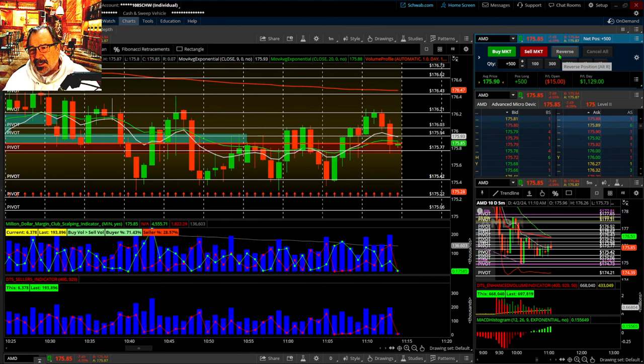Now, my recommendation is when you do this, just buy and sell. You know how you can do a reverse, too, is just a double tap. You don't have to use the reverse button. I know a lot of people have trouble with it. Just do a double tap. It'll work for you that way. Wow. So we're looking for it to get over 176 again before I think about turning around.